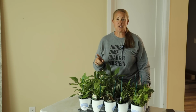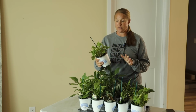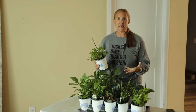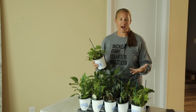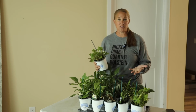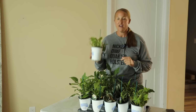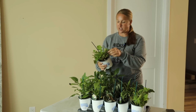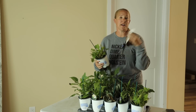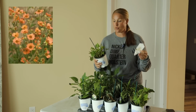So the first one is a new one for me. I have never grown this plant before. I have never used it in bouquets, but I keep seeing it places that people are using it, different flower farmers around Iowa. And then I was watching Farmer Bailey's podcast video this morning where he talked about plants for fall planting. And he was talking about it, and it's called Geum. And the plant that I ordered, and I'll put pictures up on the screen, is called Totally Tangerine.